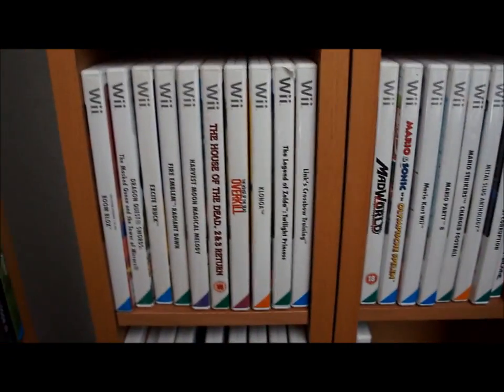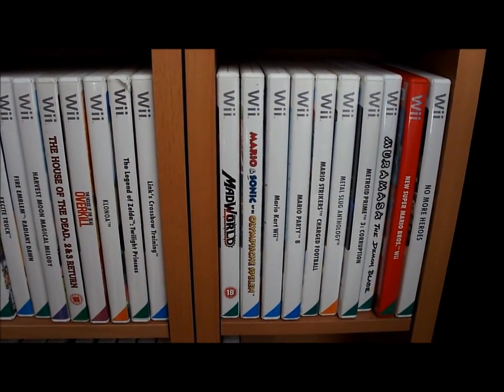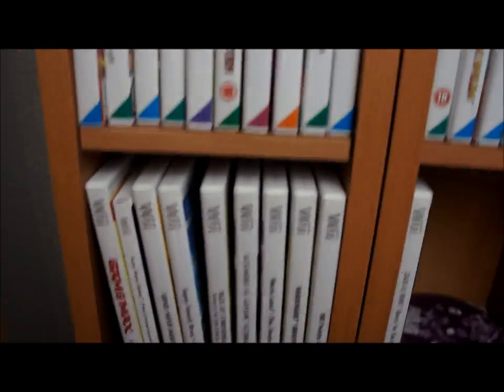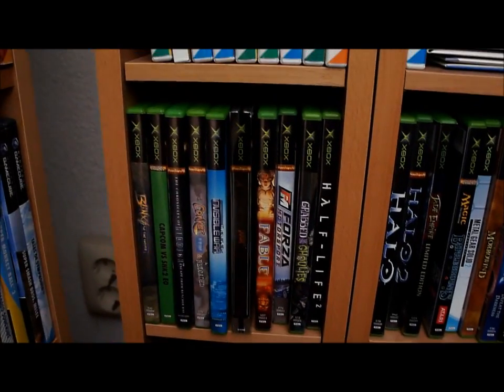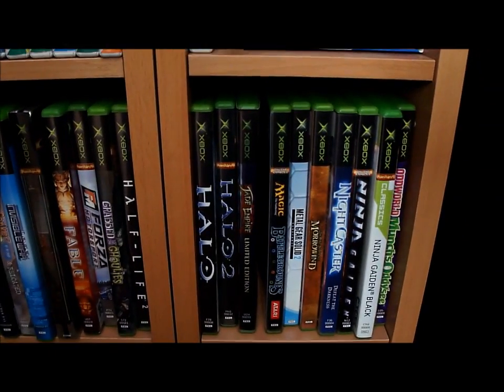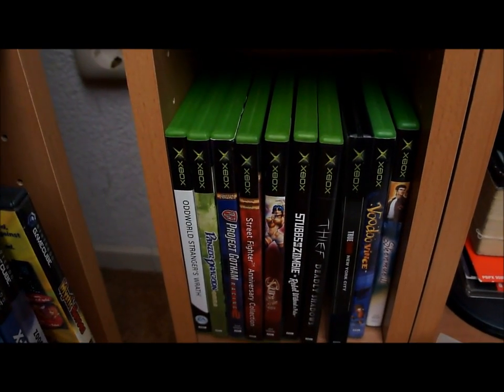Then Wii. These are pretty much only good games. There's not really any rare games yet for the Wii as far as I know, but I'm not very into that. Then Xbox. My favorite game being Conker's Bad Fur Day, the remake, and Ninja Gaiden. Even though that's incredibly hard. And I have not finished that game. If you have, you are the man.